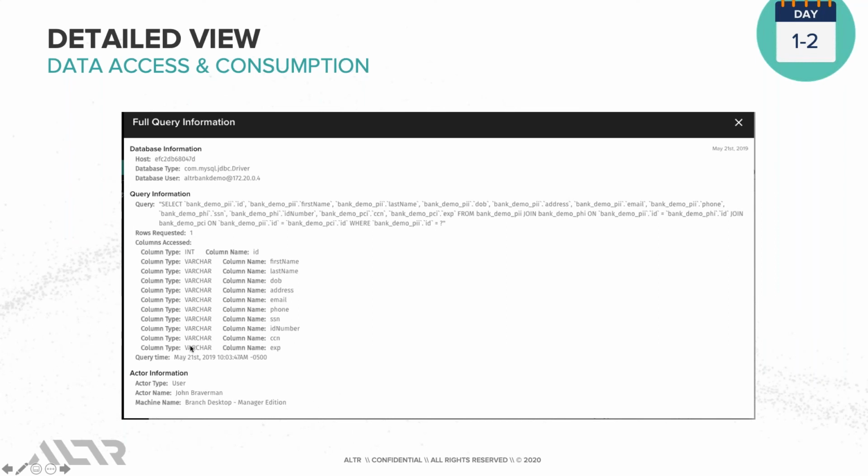And then you can also enable your application to report the actor information, what application user gets the data. It's not good enough in most cases to be able to report this information and say, this Oracle service account consumed this data, because that's not really valuable to the enterprise, because that Oracle service account really represents the entire application in most cases. You can enable the application to report application user information.